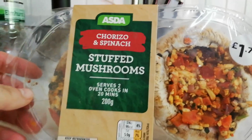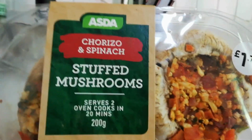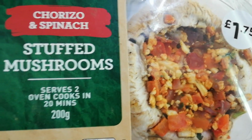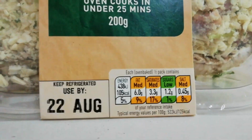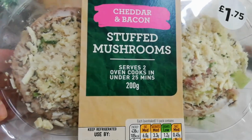Another side that I got is the chorizo and spinach stuffed mushrooms. Now, these might be quite nice with the plain cheese and ham crumb, the chorizo and spinach stuffed mushrooms. And again, it cooks in 20 minutes, and for half of the pack, it's only 90 calories, and that just looks so good. Really, really nice. And a similar sort of thing, but it's cheddar and bacon stuffed mushrooms for one of the other meals, and that is 105 calories, so a little bit higher in the calories because it's a bit fattier with having the bacon in there. But again, still looks lovely.